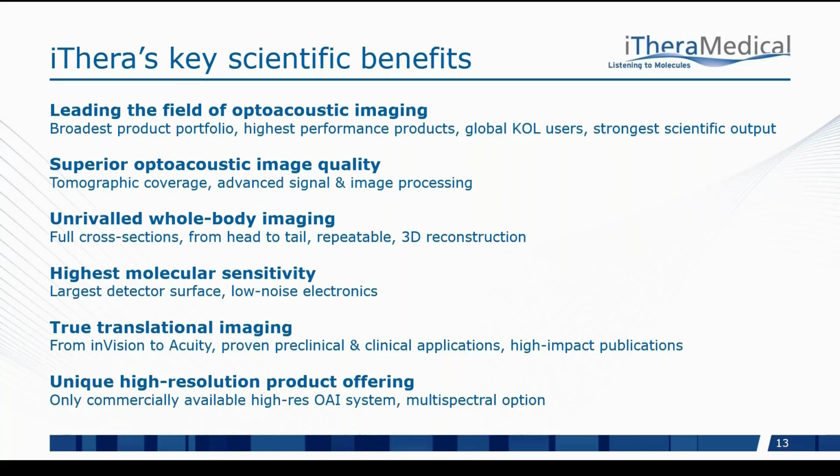Due to the fact that on the preclinical side we're using a motorized stage, as I talked about, this allows us to do whole body imaging, full cross sections I've already shown, and you can really image head to tail in a repeatable position, either during one imaging session or, as some users have demonstrated in publications, over days and weeks. It also allows us to do 3D reconstructions at the touch of a button.